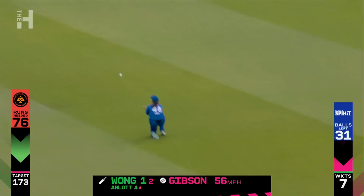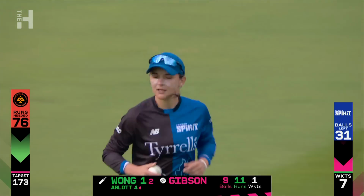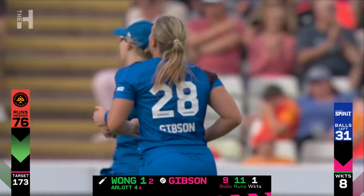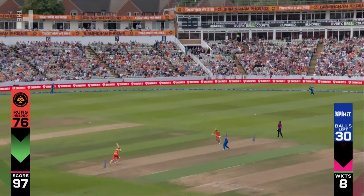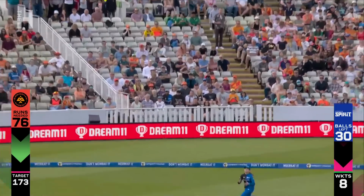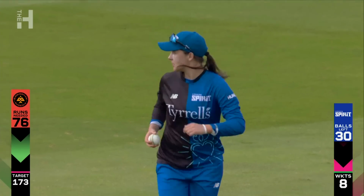High into the air. Opportunity. Oh, very well taken. Brilliant, Amelia Kerr. Hung in the air for quite a lot of time, had a lot of ground to make up. Well, they've just been on absolute fire. The whole team today, they've been on it. With bat, with ball and in the field, that's fantastic grab.